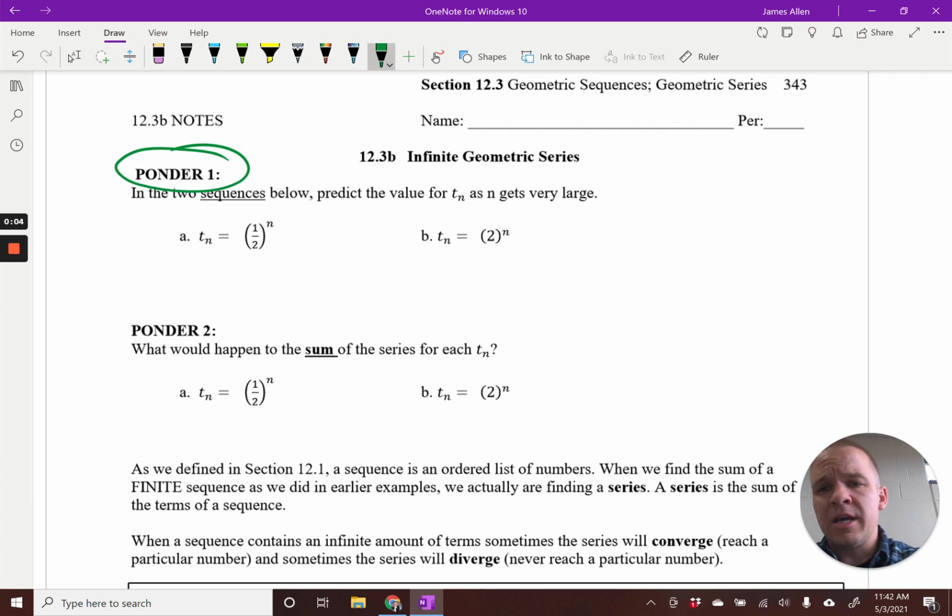Let's ponder here. In the two sequences below, predict the value for t sub n as n gets very large. Okay, so we're predicting a very far out value in these sequences.